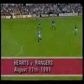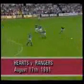Having bagged 2 points at East End Park on the opening day of the season, Hearts lined up against the champions Rangers in their first major test. And this important match gets underway, both sides unbeaten.